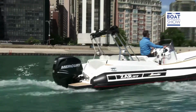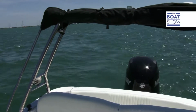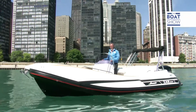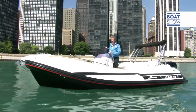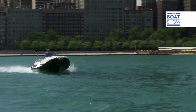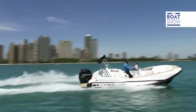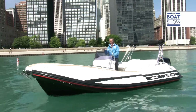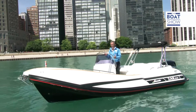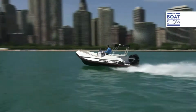This is the Zar 57 Welldeck, produced in Italy by Formenti, the boatyard with 35 years of experience. The company has recently expanded its international distribution, so it's now present all over Europe, Asia and America. It's a sort of boat and rib mixed together, which wasn't just done for style reasons, even though it was designed in Milan, the design capital. It was done more for reasons of functionality.